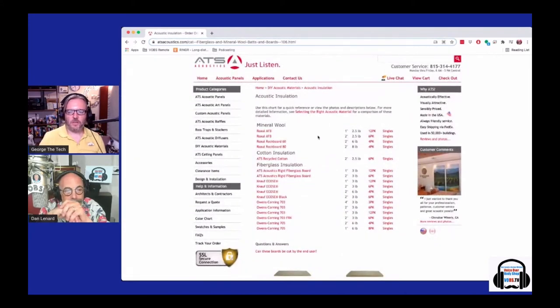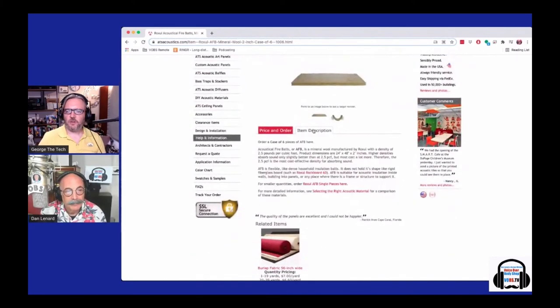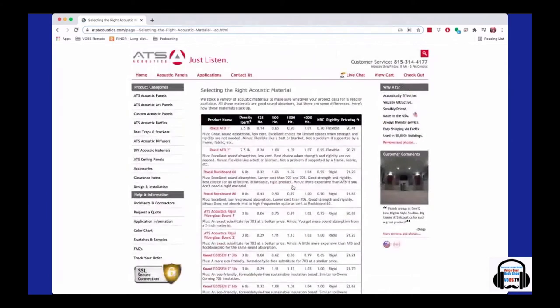By far the most common is going to be Roxul AFB. This is also very similar to the stuff they sell at Home Depot. I think they call it Safe and Sound. If you click on that, it will take you to the info page about the product. Click on item description. Nice sheets of rock wool. Actually, I think they have another chart called selecting. Here it is. They have it all on one page now.